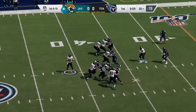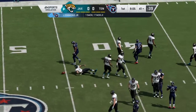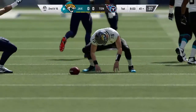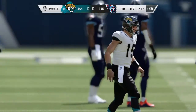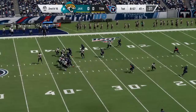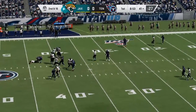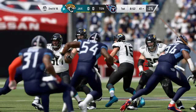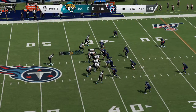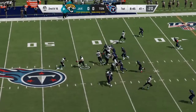Minshew, 1st and 10. Nowhere to escape, and he goes down. A good response by the defense, sending them backwards after that huge gain last play. I know there would be a little bit of criticism there because they went right back to the air after the huge pickup and end up getting sacked. That's often a play that you make. You feel like you've got momentum on your side. Unfortunately, the O-line failed to hold up to try to keep that momentum going.